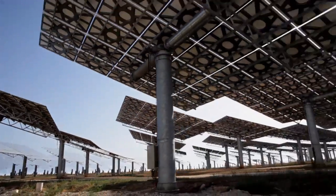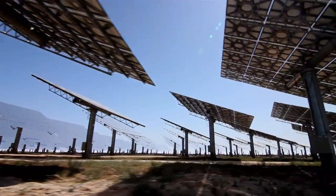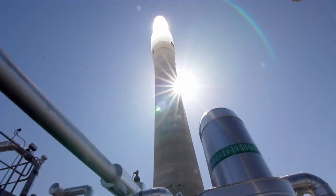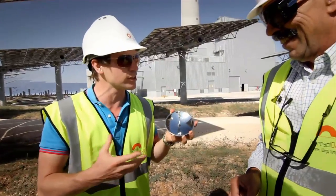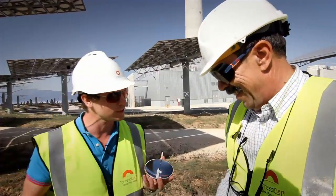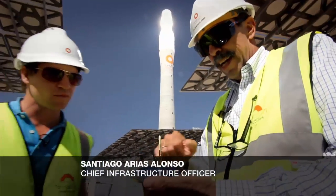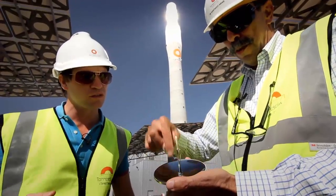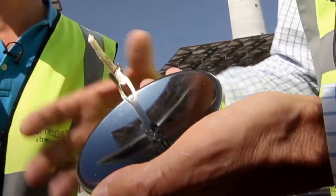The reflected sunlight from the 2,650 heliostats combined can generate enough electricity to power 25,000 homes, but only if they're all pointing in exactly the right spot. Santiago's brought along one of these miniature parabolic mirrors, which I guess is almost like a perfect scale model of your solar tower. Yes, the tower sits in the middle of a circle of heliostats, and every heliostat takes a different angle to reflect the light on top of the tower and concentrate all the energy on a single spot.